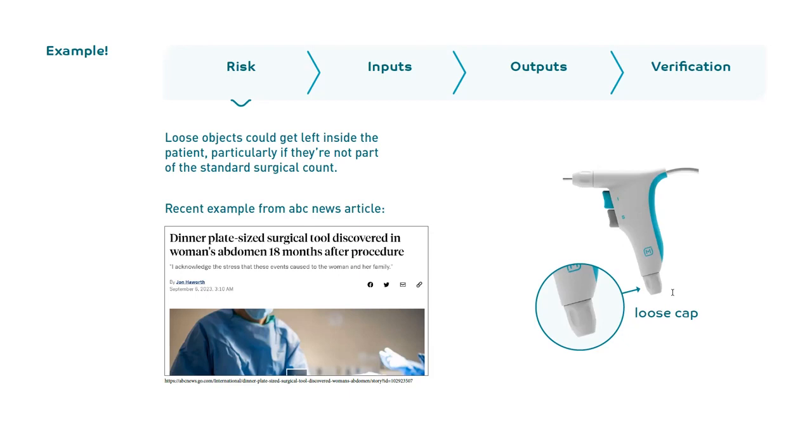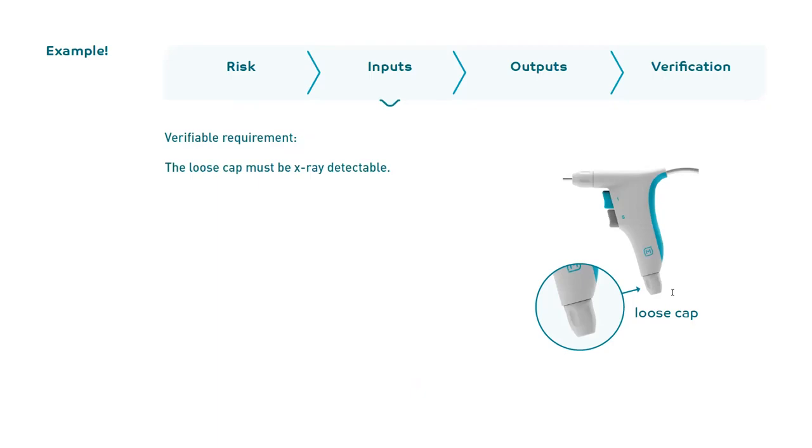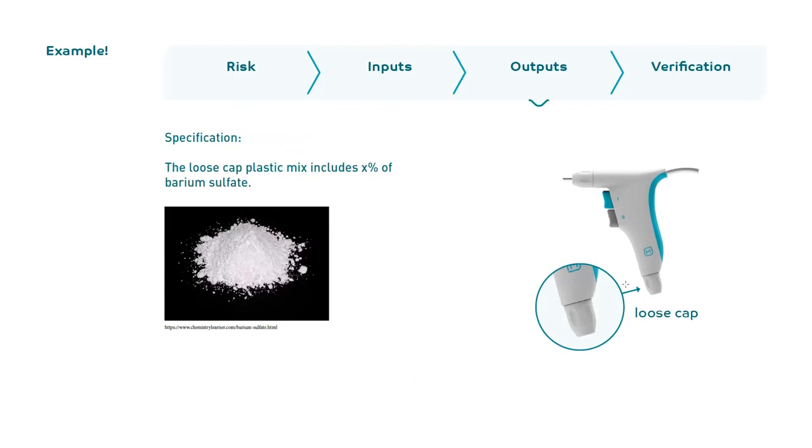for 18 months. And they didn't find it because it didn't show up on X-ray. It wasn't X-ray detectable. So that's a really awful thing to happen to anyone. So this was our input then. The loose cap down there on the bottom of our device had to be X-ray detectable. So the output here is a specification for the material. We included a certain percentage of barium sulfate in the polymer mix, which is an X-ray detectable compound.